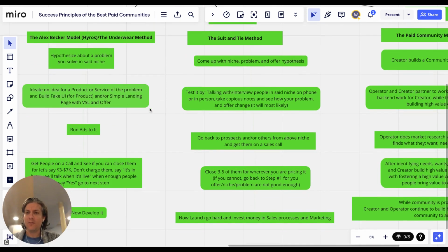Obviously, you still have to talk with people. So you still have to get uncomfortable. In both of these examples, you have to talk to people on the phone. In this example, you talk to people on the phone and talk to people in person.